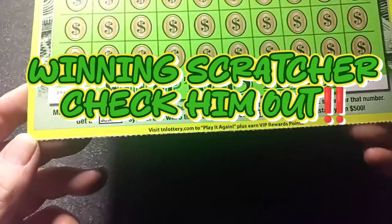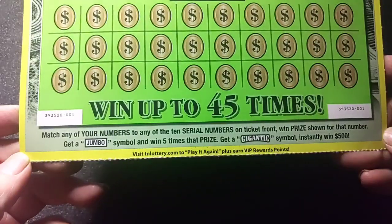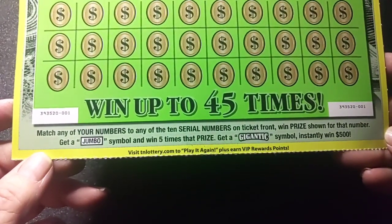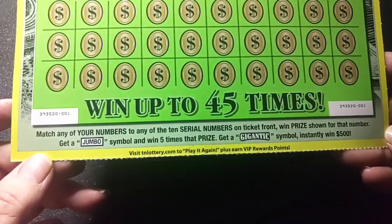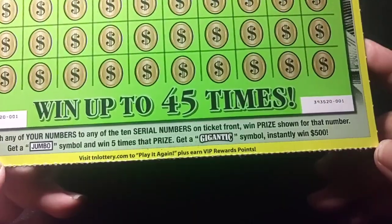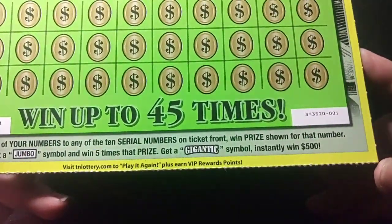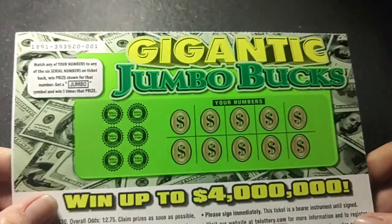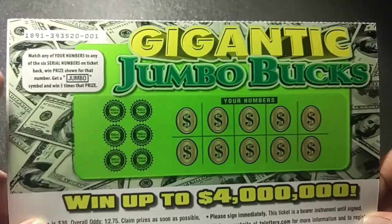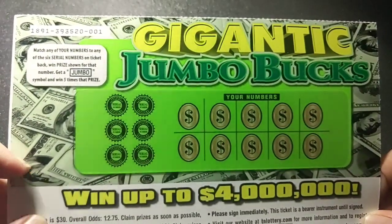I don't know. It's my first time scratching these. Match any of your numbers to any of the 10 serial numbers on the ticket front. Win the prize shown for that number. If you get the jumbo symbol, you win 5 times your prize. If you get a gigantic symbol, you win $500. Yeah, that would be nice. Look, they got a back scratch for us. On the back, you're just looking for a matching number or a jumbo on the back.